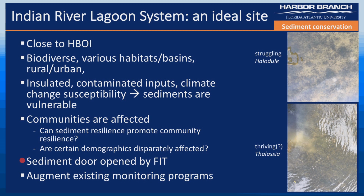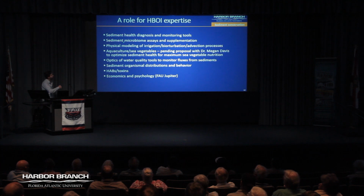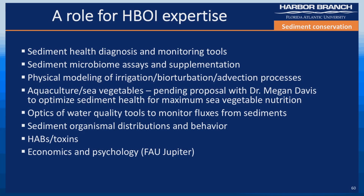The folks at Florida Institute of Technology have already opened the door for sediments, so we can just scoot on in there and expand it some and change the paradigm that mud isn't necessarily a bad thing, right? It could be good too. And we should augment existing monitoring programs. At Harbor Branch, we have all the expertise needed to do all this sediment work that I've just described.